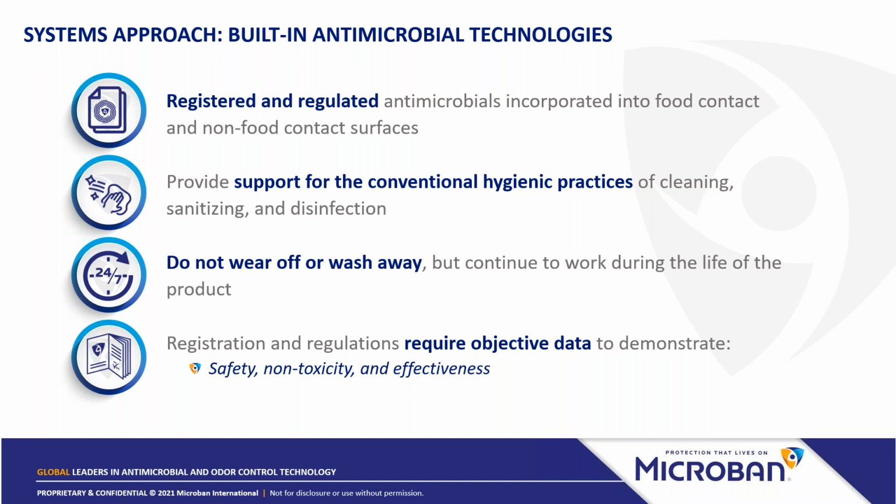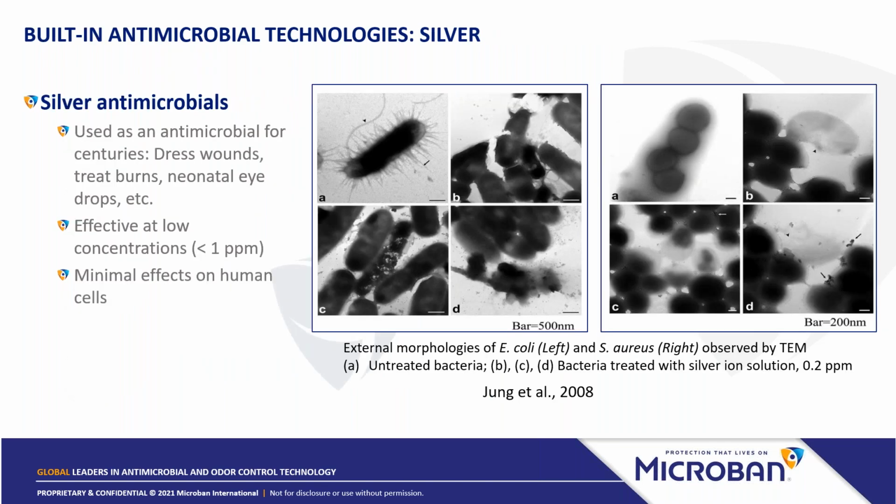For incorporated antimicrobial technologies to be used in the food processing industry, product registration by regulatory bodies is required. Antimicrobial product registrations require that the organization presents data that demonstrates safety, non-toxicity, and effectiveness of the incorporated product that are also called treated articles. One example is our silver technology.